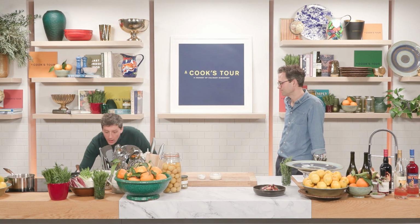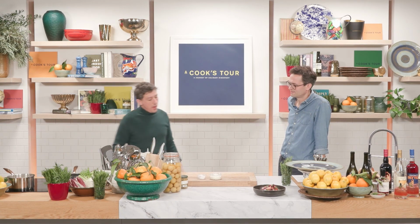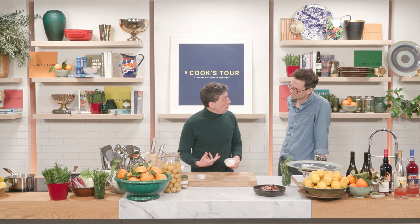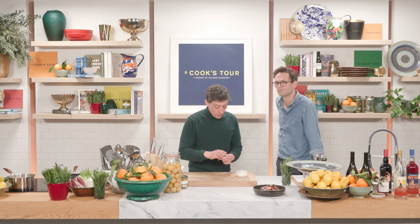Everything's looking good in there. Good, that's resting nicely. And then the other elements: we've got orange ricotta mix. So it's kind of whipped ricotta that's been sweetened, with some orange zest in there as well, and finished with some icing sugar.